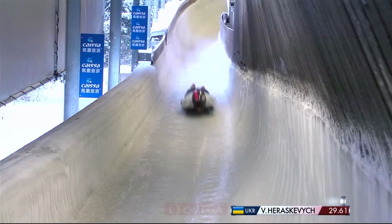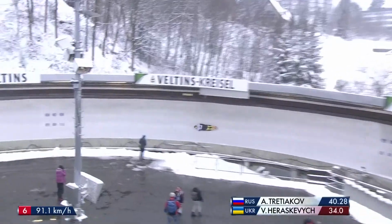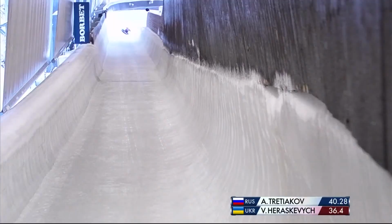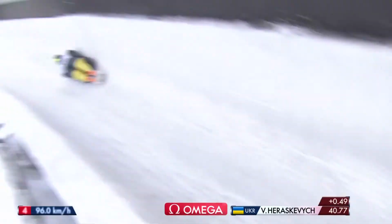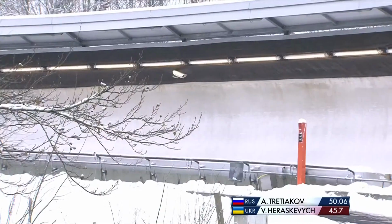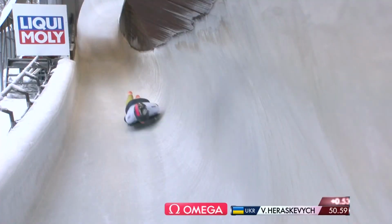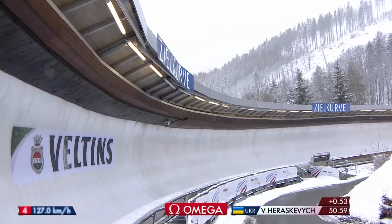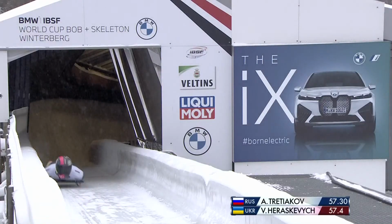Well, he's hot off his best ever World Cup result, which came last weekend, 6th place in Sigulda, beat his previous best at any track, 6th best speed in the Kreisel. That's what he wants to feel. 4th fastest speed at the bottom. Whoa, here we go. Here he comes. Up to 10th. Well, whatever his setup on his Schneider sled, he is absolutely motoring. Half a second back, chips out of the top 10, but it'll be a top 12 result. And at the line, he is 11th.